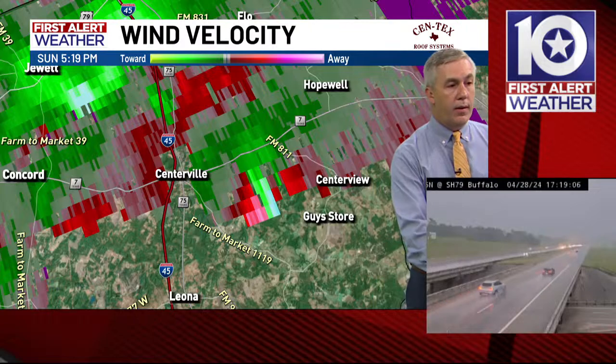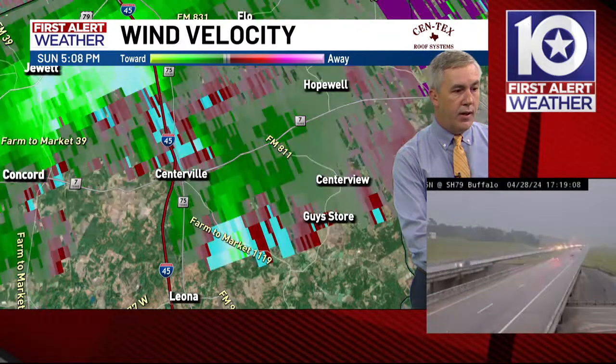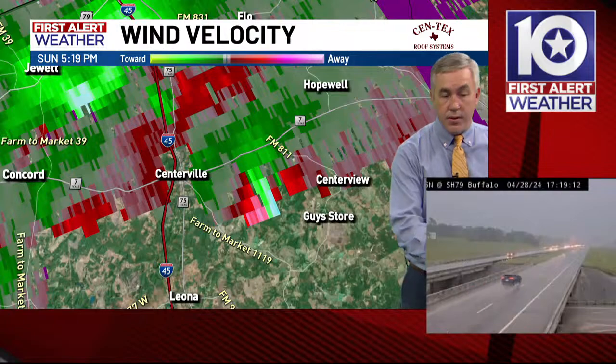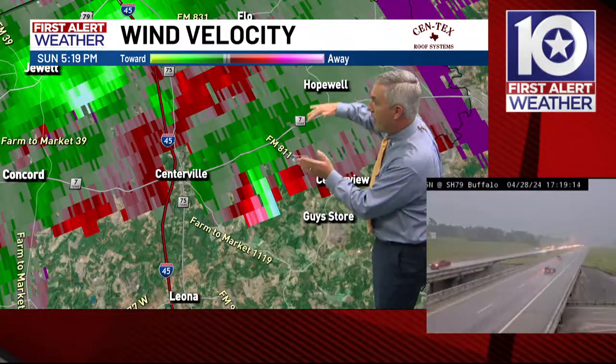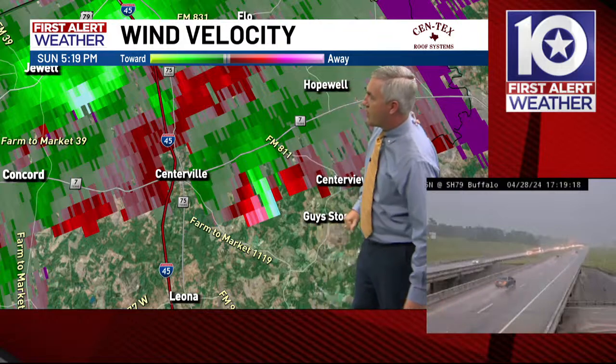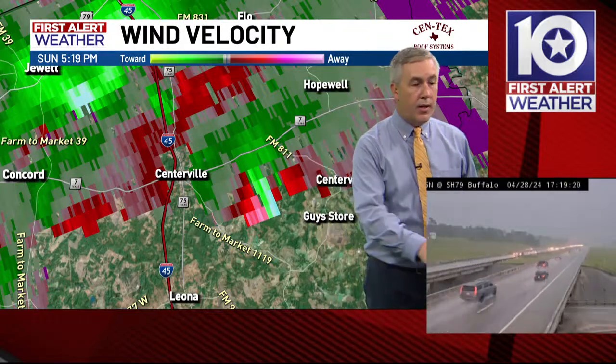Let me just show you the last couple scans. You can see, and this came up from the southeast. So this is an area we need to be concerned about moving up to the northeast. Areas around Hopewell, again, this is going to be east of the Centerville area. So we've got multiple areas of rotation.